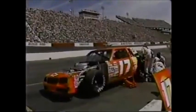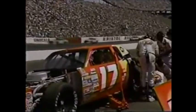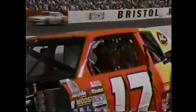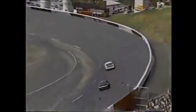Well, Darrell Waltrip has gone back into the pit area, and they're looking at the rear end of that race car once again. That might have been where the oil was coming from that was getting put down on the racetrack. Right. He has an oil tank mounted in that area of the car. I think he did get black flagged. I think NASCAR may have found the culprit of the oil leak.